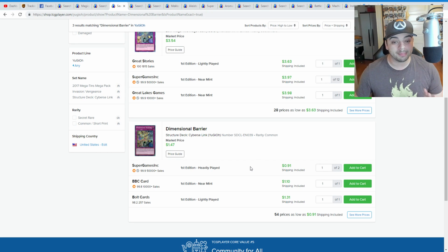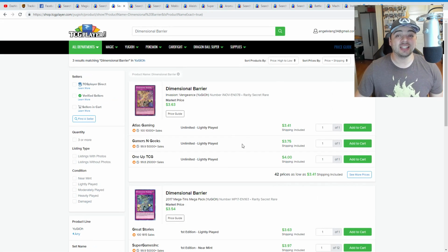That's what I'm thinking it's going to go. It might even go higher for the commons. Might even hit $8 at that point. That's if Thunder Dragons can prove to be good.